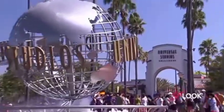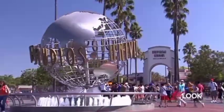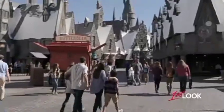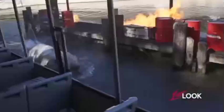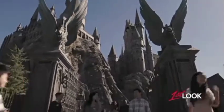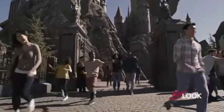Universal Studios Hollywood. What sets Universal Studios Hollywood apart is that we really immerse our guests in the film experience. You can step out of your daily life and step right into the movies. But not only is Universal Studios home to Hollywood's most famous backlot, it's also where one of the world's biggest movie franchises comes to life.